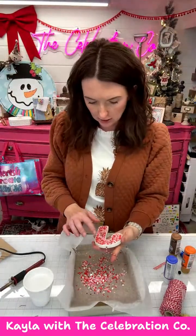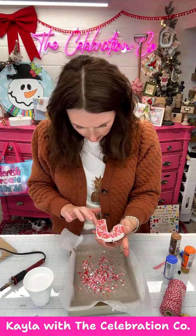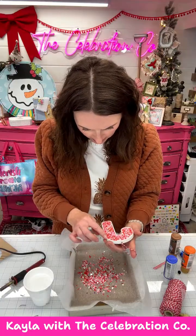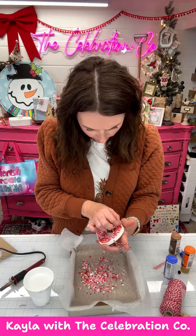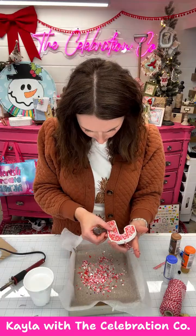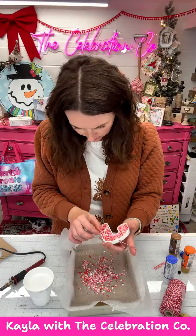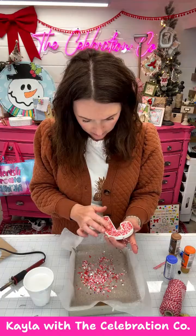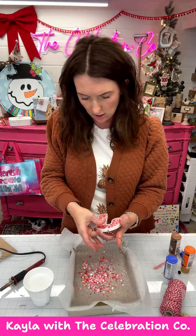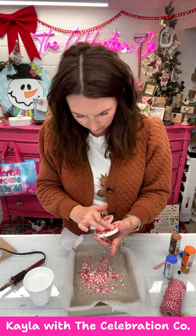Really cute. I'm just gonna take a look and see if I've got any that look like they're not sticking, or maybe are sort of sticking out over the edge. I don't want that. And then I'm just sort of, okay, so this is why you want a nice thick layer of glue. Okay.